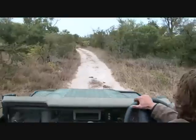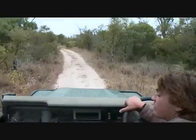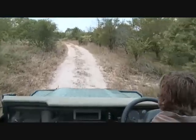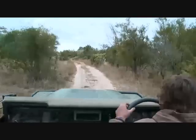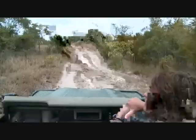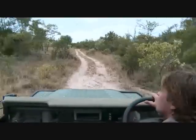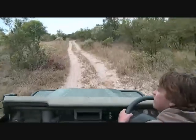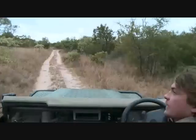And finding animals is quite often a team effort. So it's very difficult quite often to follow by yourself all the time. And if the other rangers can tell you where that animal hasn't gone, which is quite important for finding them.